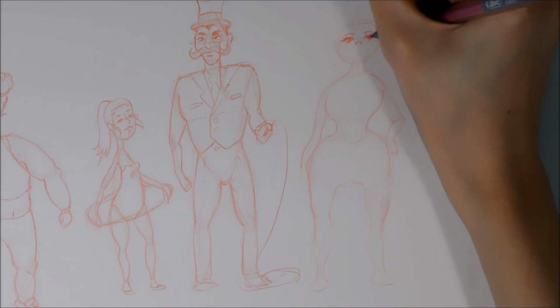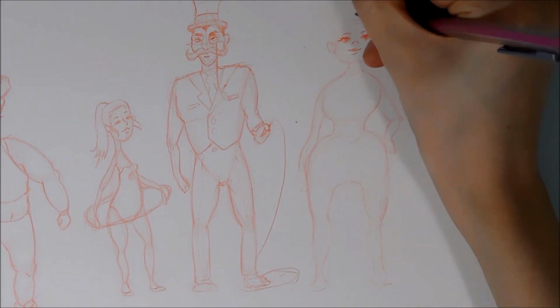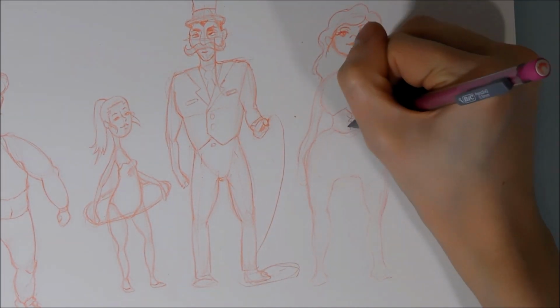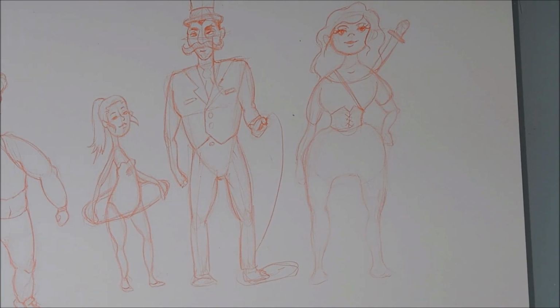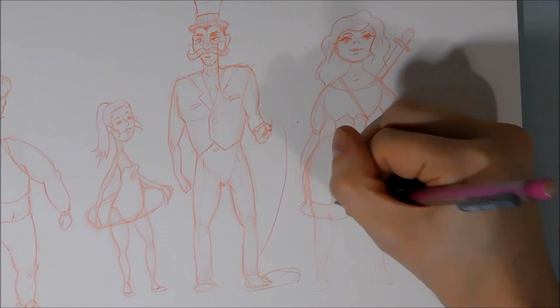And then she also swallows swords, which I thought was really cool. But when you see all of these characters stand side by side, you can easily tell them apart. And then if you take just their silhouettes, you can still tell them apart. So that was something new that I learned how to do, and it is really interesting to think about, because I'd never really thought about shapes and the ways of bodies before.